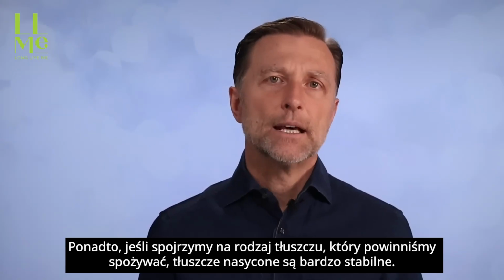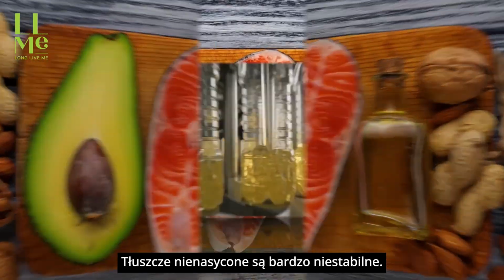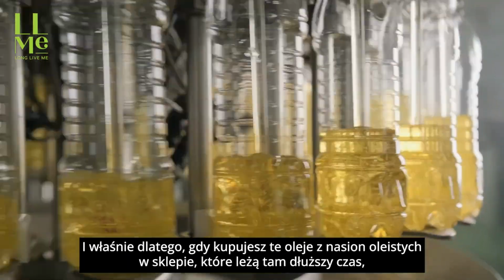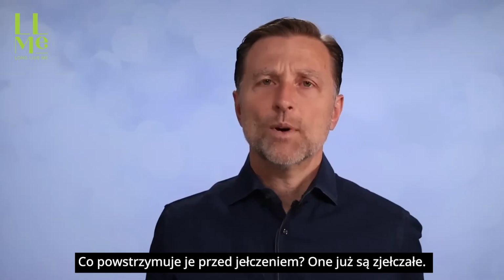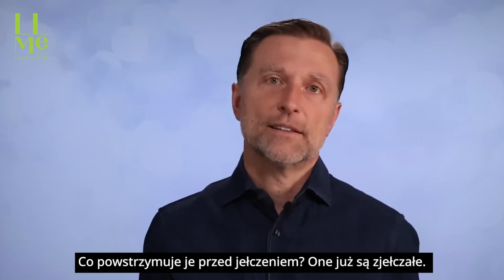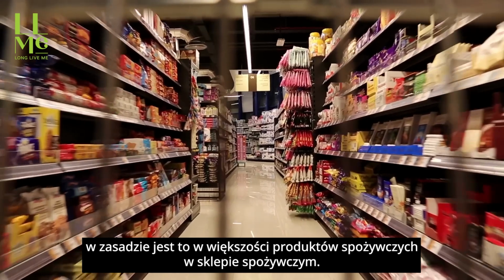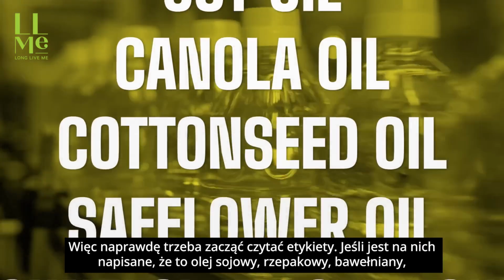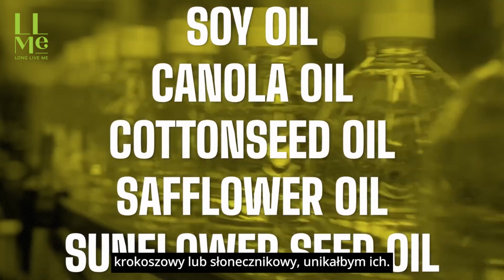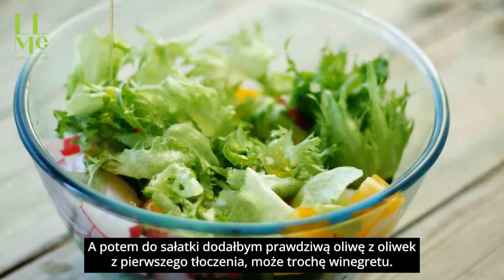Also, if we look at the type of fat that you should be eating, the saturated fats are very stable. The unsaturated fats are very unstable. And this is why when you buy these seed oils at the store and they're sitting out, what's keeping them from going rancid? They're already rancid. So when you consume them in salad dressings, mayonnaise, basically it's in most of the food in the grocery store. So you really have to start reading the labels. And if it says soy oil, canola or cottonseed oil or safflower oil or sunflower seed oil, I would avoid those. And on your salad, I would put real extra virgin olive oil, maybe some vinaigrette.